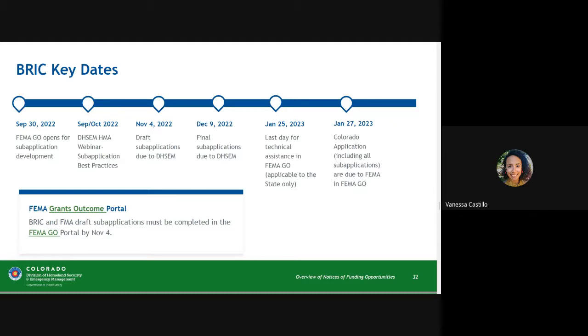If you have a green light from DHSEM to work on a sub-application in FEMA Go, the draft sub-application will be due to DHSEM by November 4th. The state must submit their sub-application packet to FEMA by January 27th, 2023, so next year.